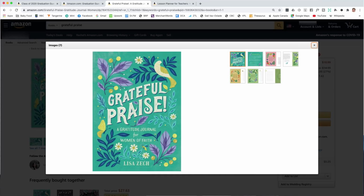All right, so let's contrast that with this gratitude journal. This one has a very beautiful, very strong composition. It's got a strong hierarchy. The title stands out. Even though this cover has a lot of different design elements, the title is really standing out here. There are different sizes used for the title, the subtitle, and author name.